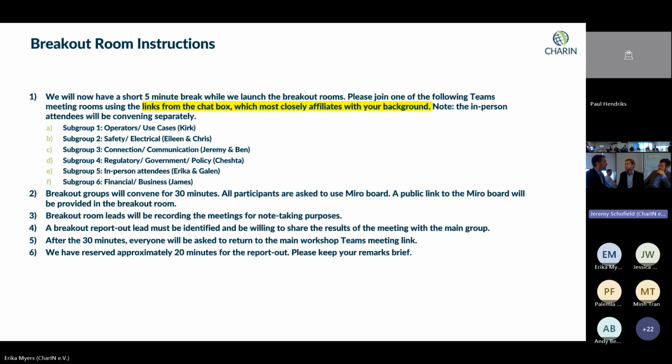But we do have these 6 different subgroups that we've already defined: operators, use cases, safety, and electrical, looking more at, let's say, the vessel side of the technical specifications. And then we have connection and communication, so looking more at the shore side and the connection to the vessel. Then regulation, government, and policy, and financial and business. And then we will have an in-person attendees group as well. I think now that we actually have 2 separate rooms here, we could potentially have 2 separate topics if we wanted to in person here.